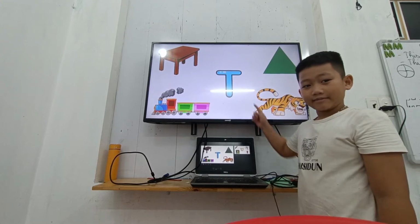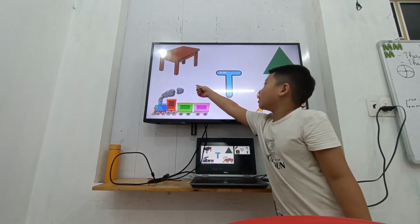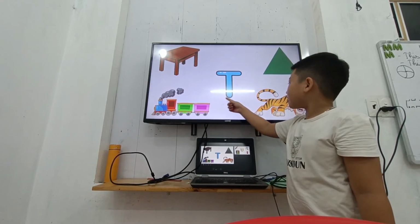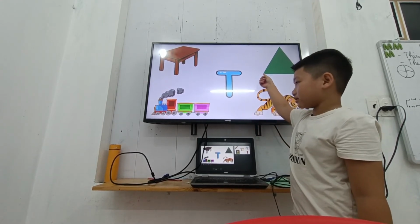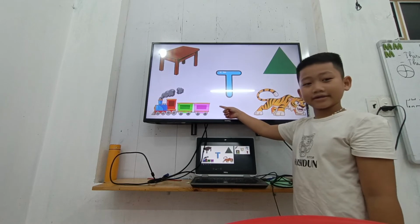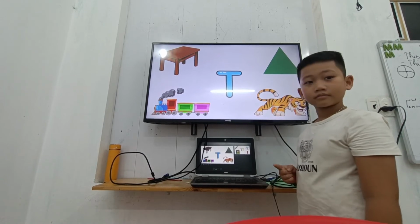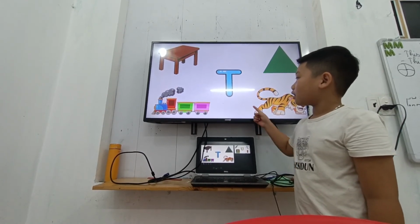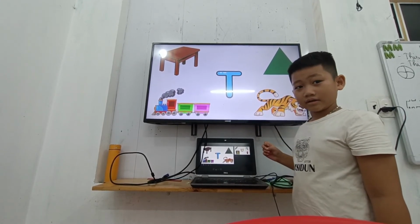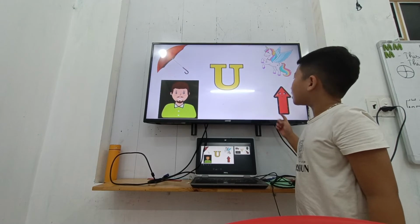And what letter is it? Letter T. Letter T is for? Table. T is for? Triangle. Train. A tiger. And what color is this table? It's brown. And what color is this triangle? Green. Yes.